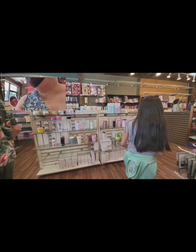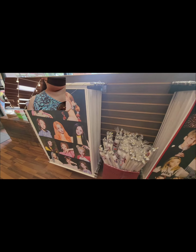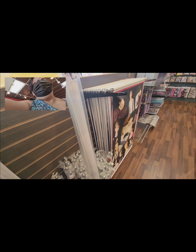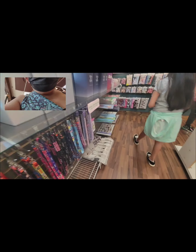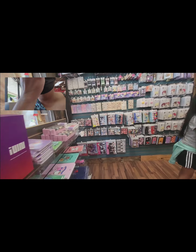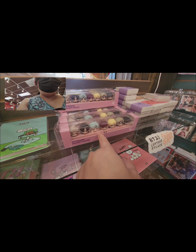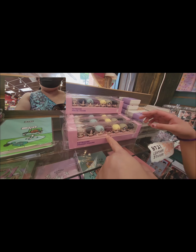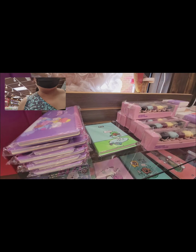Ayun na. Ano to? Ito yan. This is $30, guys. This is $30. May mga poster. Ay, ito. Oh, tingnan mo to. Oh, this one. Wait, is there a BTS ba to?